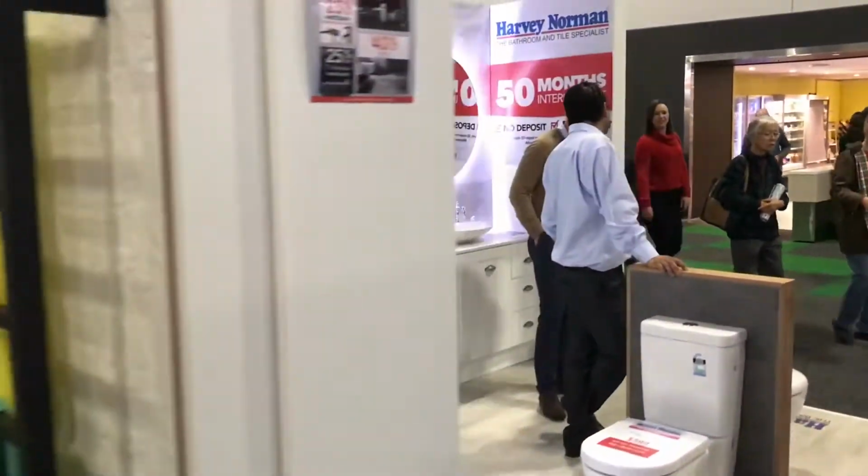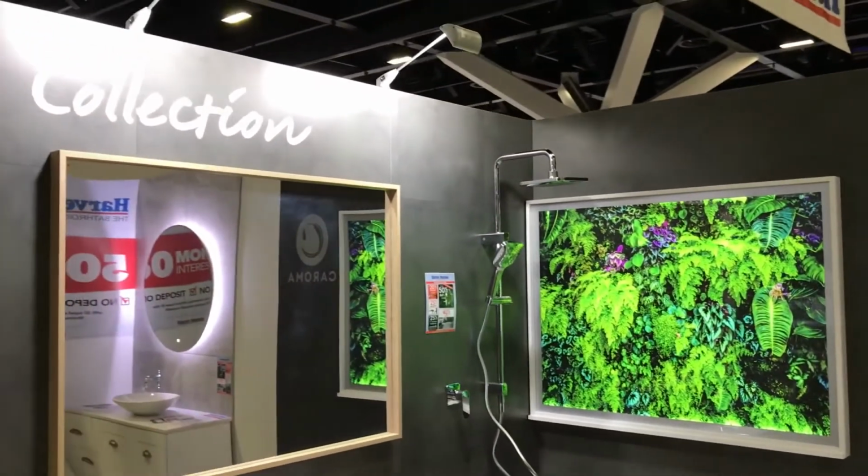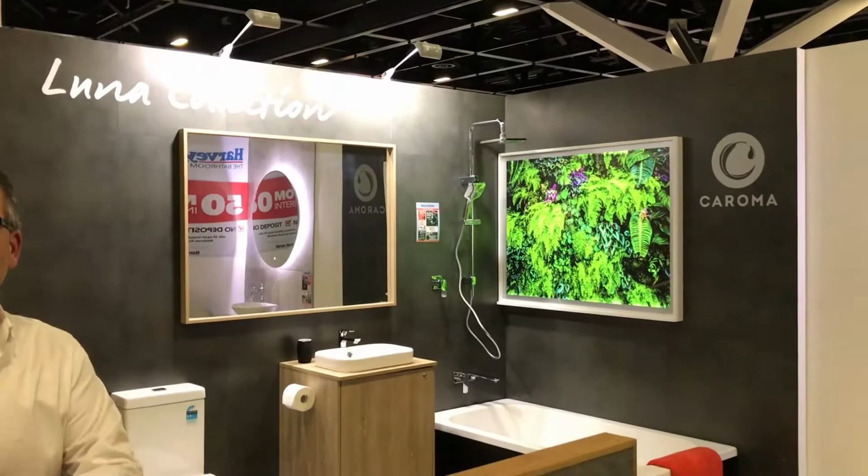Kurama have put up a wonderful display of some of their new products. Baths, toilets, tapware, mirrors. So if you're renovating, you want to come and see the latest and greatest that Harvey Norman have got to offer, we'd love to see you down here at the Home Show.